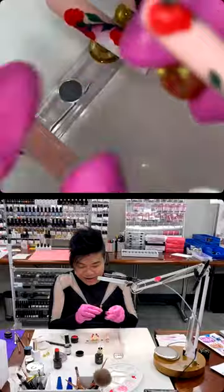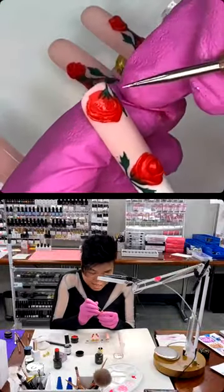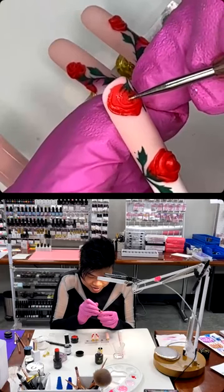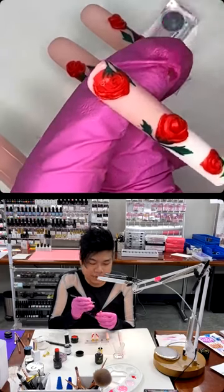I don't like this flower. I want to make a little more details. That I like it now. Happy day.